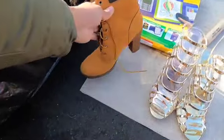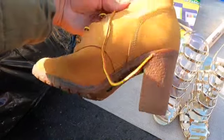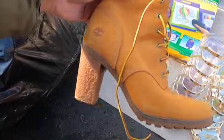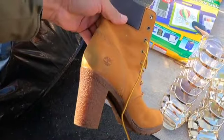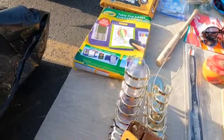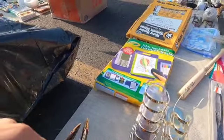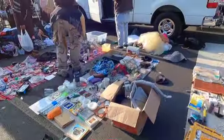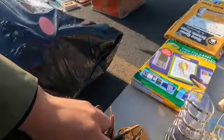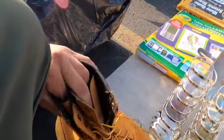Pretty good condition. I've never seen high heel ones before. That's a first for me. Okay, let me see how much she wants. How much for the boots? $2. Okay. $2. Can't say no to that.